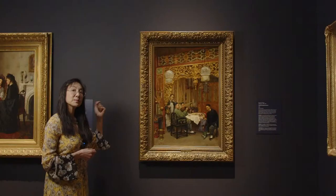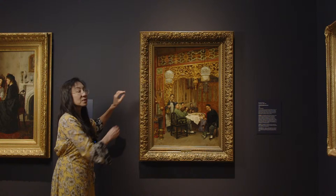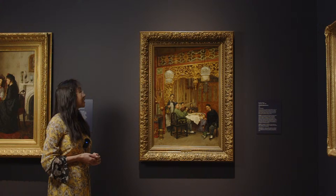But also what's important with this artist is he is drawing our eye down. He's spotlighting the elaborate architecture up above, and then drawing our eyes down to the action. Yeah, the people are almost framed within the frame because of the architecture that's included. It almost looks like they're on a stage, doesn't it?